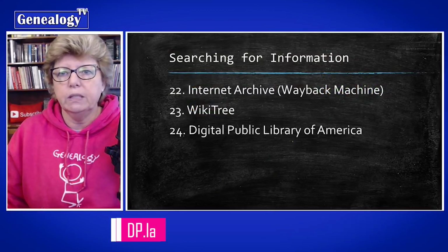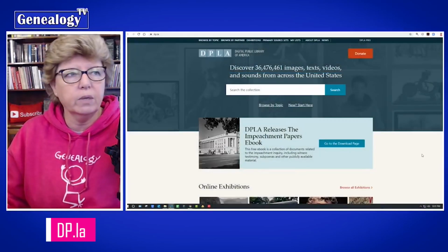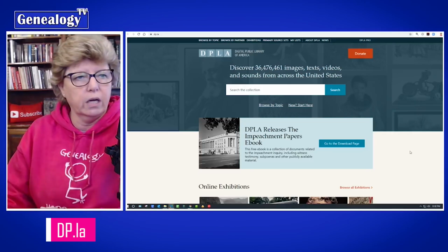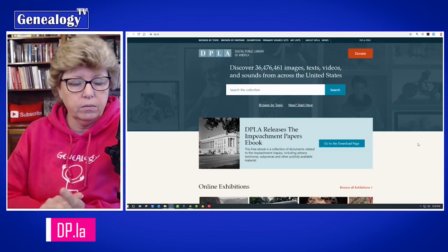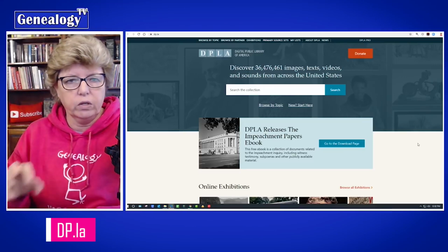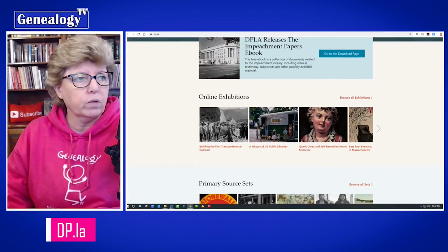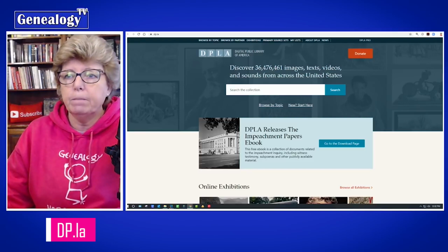Let's see. Next up is the Digital Public Library of America. This is also known as the DP.LA. The DP.LA, again, is a great resource for images. It says, even right here, images, text, videos, sounds from across the United States. It's a great resource for getting the feel of America. When I was doing my episode on migration across America, as part of a collaboration project with some of the other YouTubers, I focused on the railroads and the Transcontinental Railroad, and I was able to find quite a bit of information about the Transcontinental Railroad on this website.